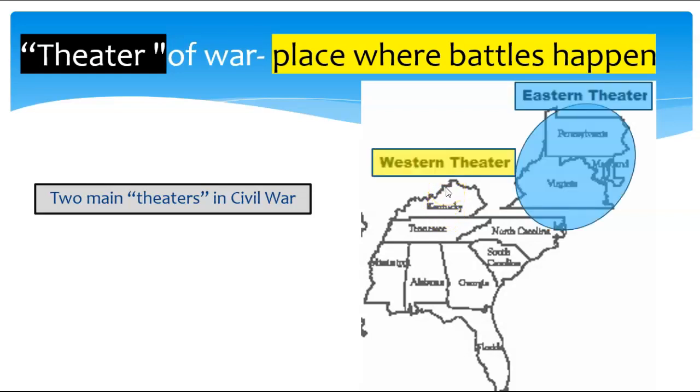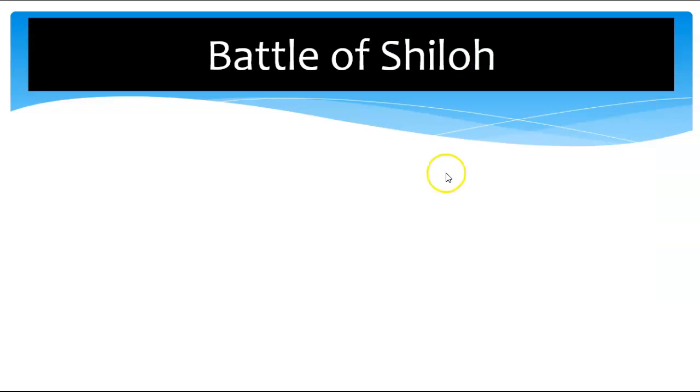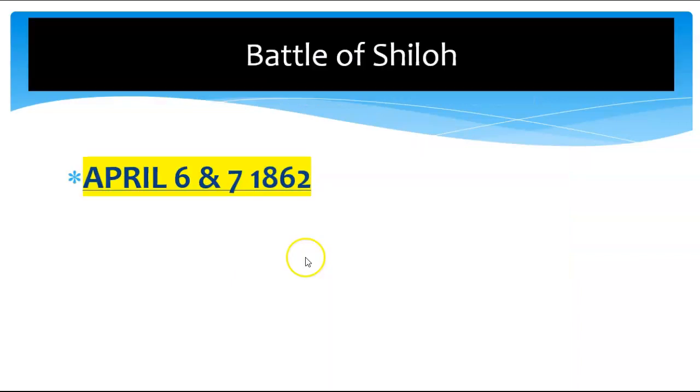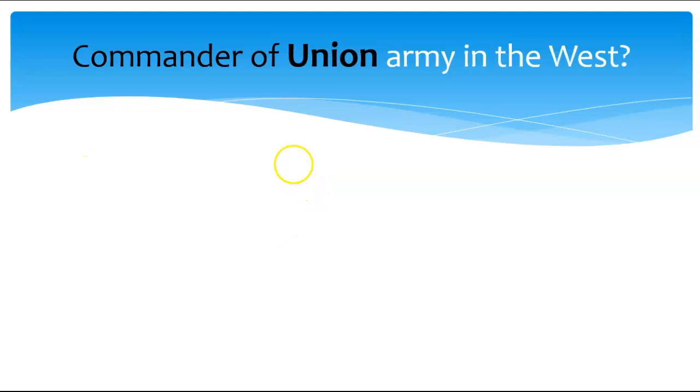Okay, so there we have the Eastern Theater and the Western Theater. So the Battle of Shiloh occurs in Tennessee. Remember, Kentucky is a border state, but Tennessee is a Confederate state. You can sort of see how these rivers are going to be used as access points. So what is happening here is that the Union is trying to invade Tennessee and get control of it. And in April of 1862, there is a 2-day battle. So this is unlike the Battle of Bull Run, that's just a single day. But this one's very, very important because of a few factors.